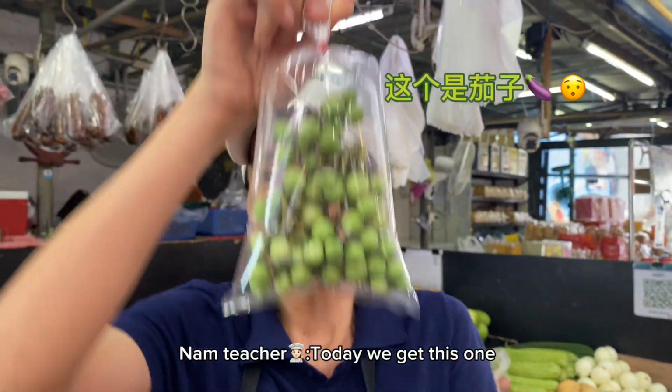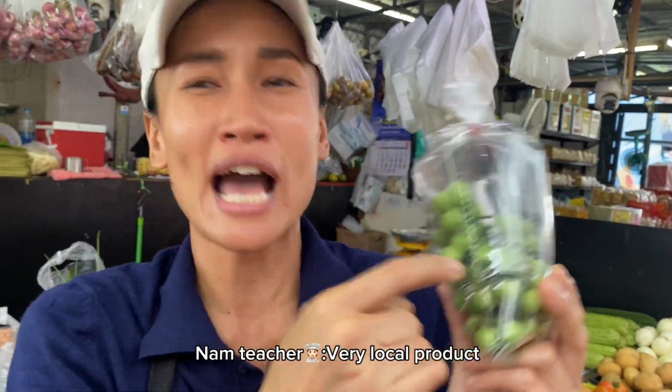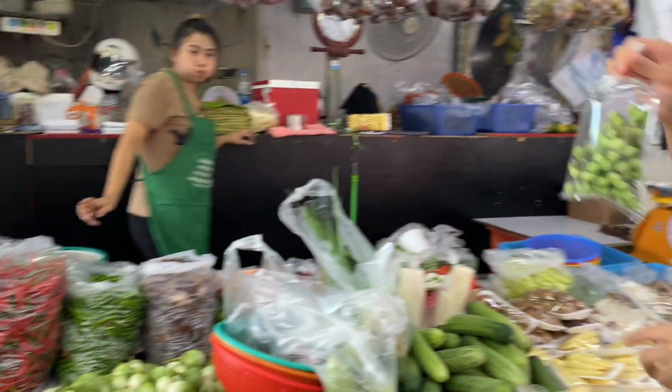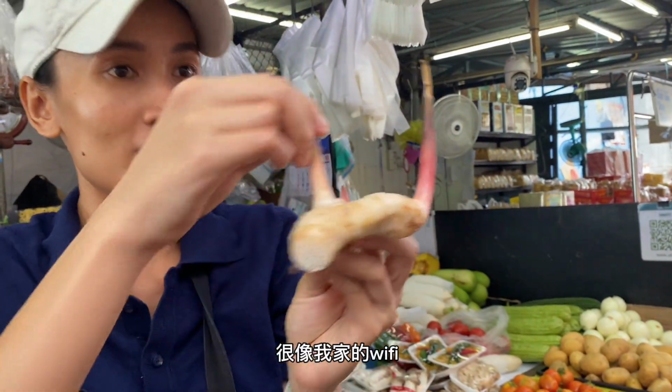Today we get this one. Thailand people like this one, but it's a little bit bitter. Very local product. You will not get it in the supermarket. Some supermarkets have it, but some don't have. Tom yum. Very important.